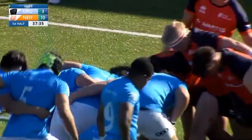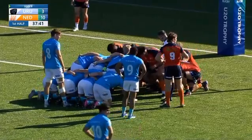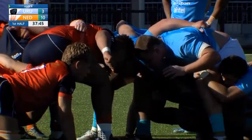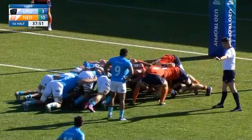The ball in hand, Perez perhaps has had the best one so far. Been able to shrug off Rafael Nolan on his way towards the 5 metre line. Still what yielded a try for the Uruguayans. The Dutch hold a 7-point advantage.